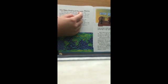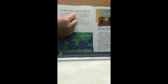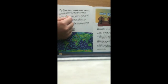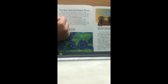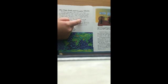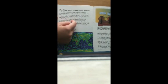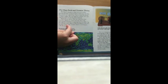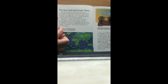The main field and dynamo theory. The main field makes up about 9/10 of the geomagnetic field. It is made by Earth's outer core. The outer core is made up mostly of iron. This iron is not like the iron on Earth's surface. The heat of the iron in Earth's outer core stops the iron in the core from being magnetic. This leads to a mystery. The outer core's iron is too hot to be magnetic. So how can the outer core create geomagnetism? And how has geomagnetism been able to last for millions of years without weakening? Scientists have come up with a theory called Dynamo theory in an attempt to solve this mystery.